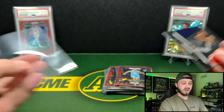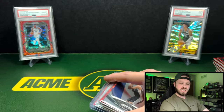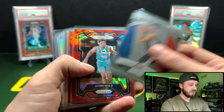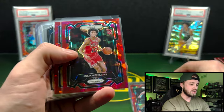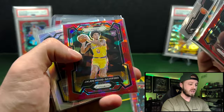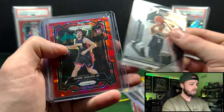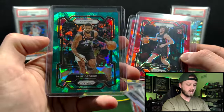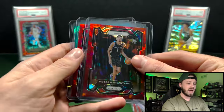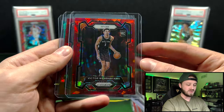We had two very good boxes and then one probably more average box of what you can expect. So the more average box, I mean, we got the Victor Global Reach, James Nnaji there, Julian Phillips on the color match. Our second box was pretty good with the Jaime Jaquez and then the Paul George out of 225, that is the teal. And then our first box had the Victor Wembanyama red. So first box was definitely the best because we got the Wemby red.